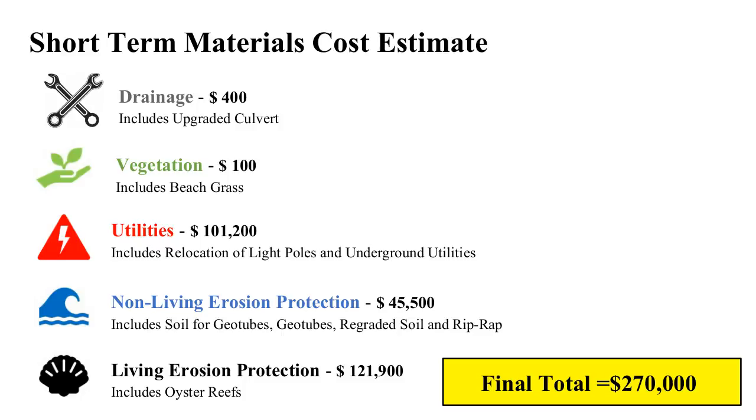Most of the companies that we have for the cost estimate are local to Rhode Island in order to keep business local, as well as the transportation costs down. The total estimate is $270,000, which includes the price of the items marked up 15% just in case the cost estimate does increase over time.